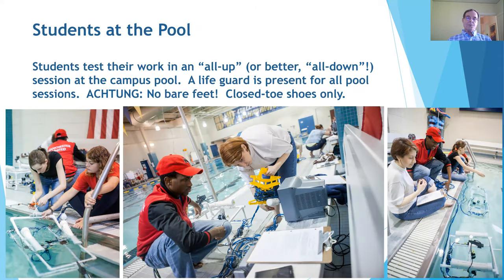Here the students at the pool. They get to the pool using a contraption that we built, which is a convertible hand truck with a PVC structure built up that provides cubbies for the robes. So you can put multiple robes on one hand truck. That works pretty well.